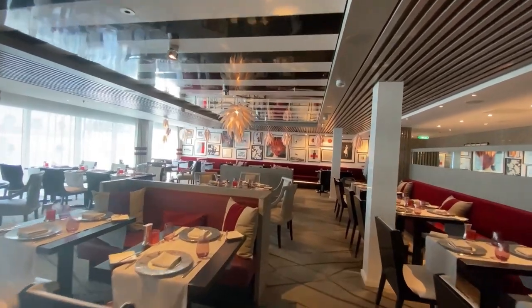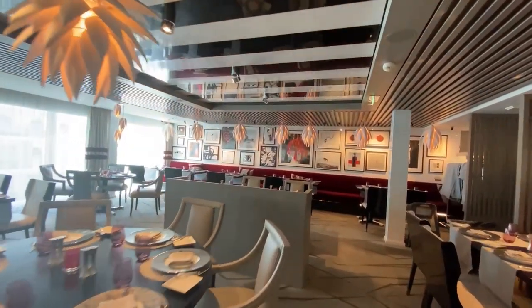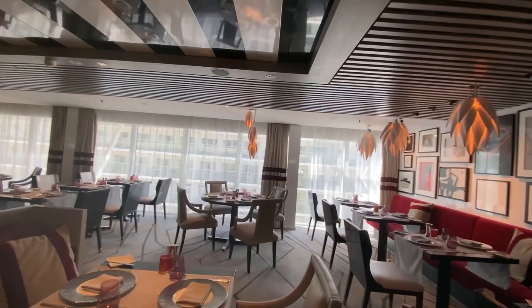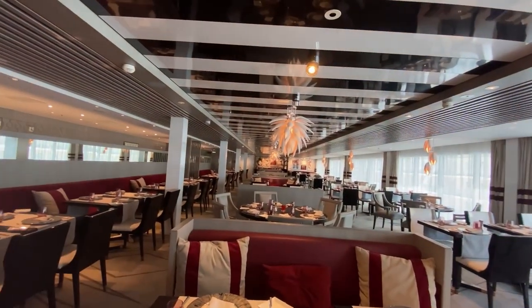I'm just gonna walk to the end here and turn around to show you the full length and the entire picture of Lumine from the opposite direction.